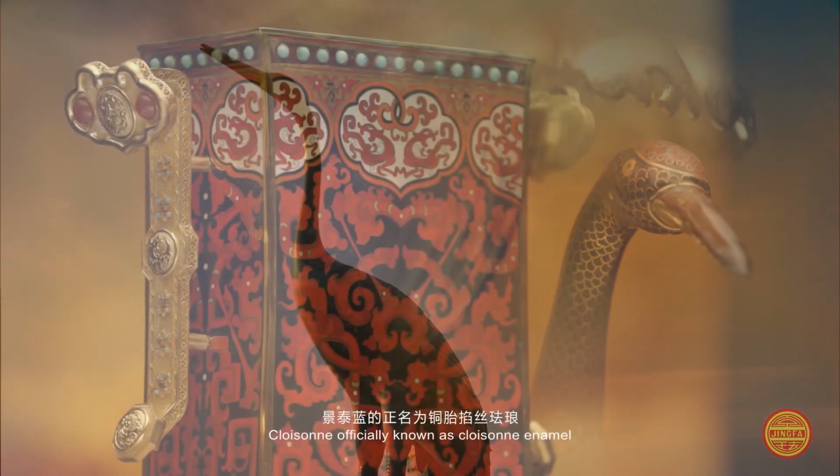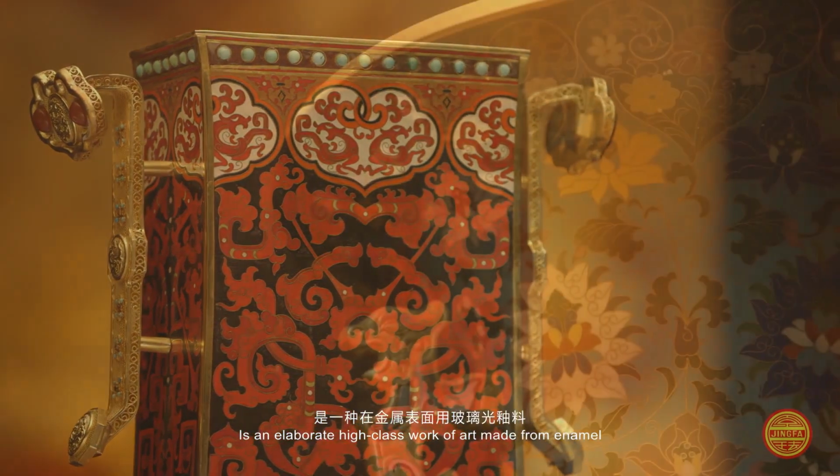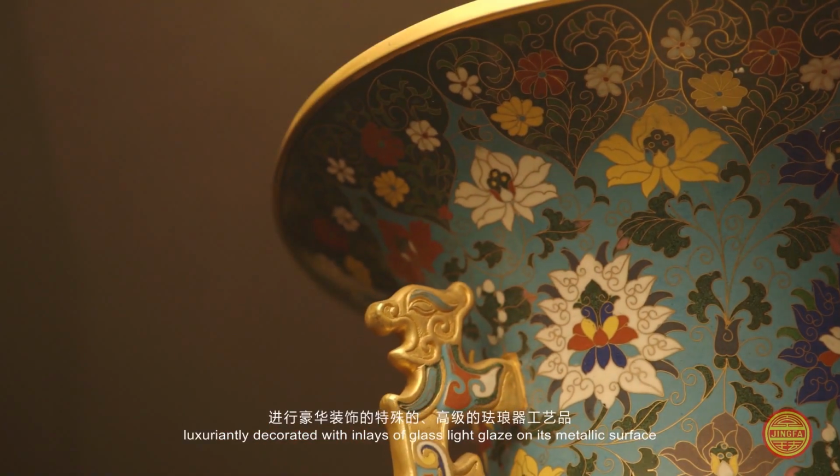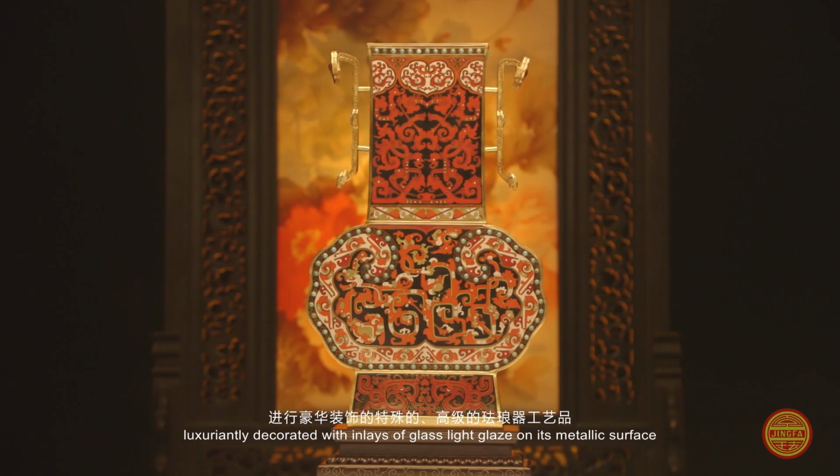Cloisonne, officially known as Cloisonne enamel, is an elaborate high-class work of art made from enamel, luxuriantly decorated with inlays of glass-like glaze on its metallic surface.